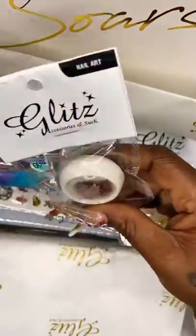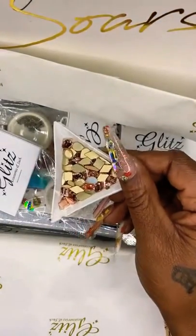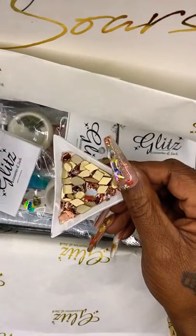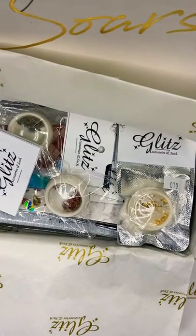Yes, this is rose gold, some of my favorite. There are quite a few different shapes in here. I'll put one in my hand.